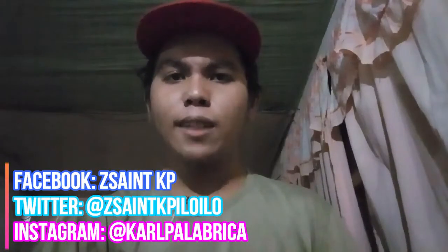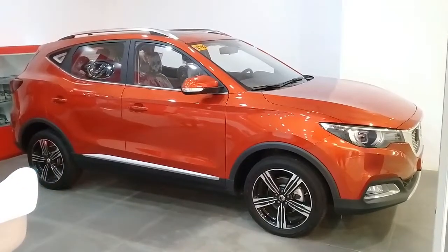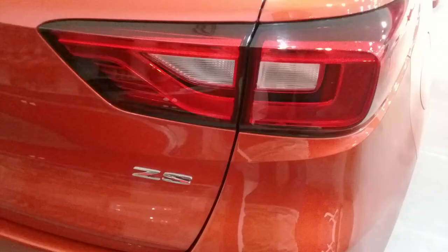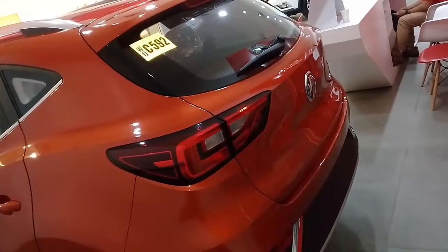For today's video, let's take it up close and personal of this all-new 2019 MG ZS. There are 3 trims that are available for the Philippine market, and the one right here that I'm going to review is the top-of-the-line 1.5 Alpha mated to a 4-speed automatic gearbox.